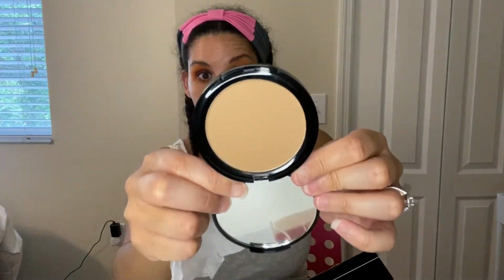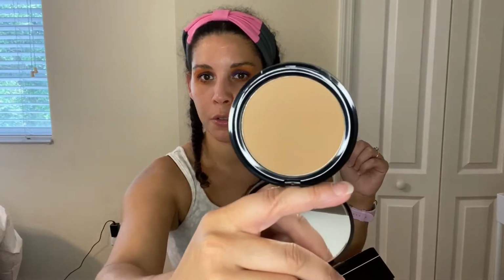It's very light looking, but to me, if you back up a little bit, it kind of works. But when you go closer, it looks lighter. I like the compact because it's very travel friendly. I'll say that. So that was $24.